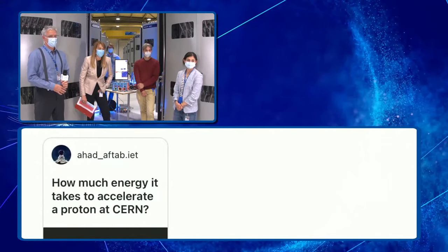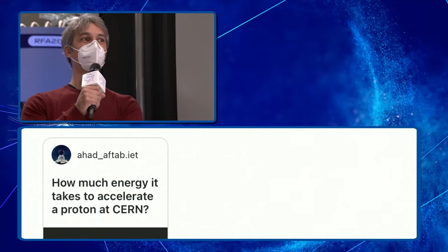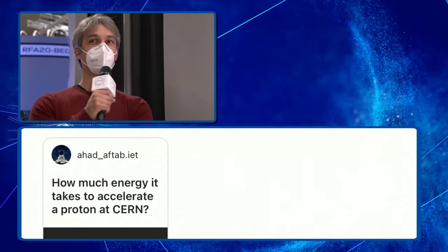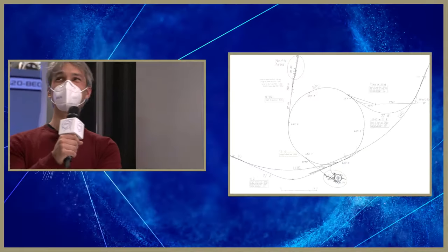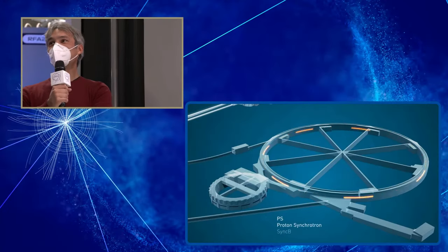Next question. How much energy does it take to accelerate protons at CERN? Okay, I never calculated that really. I can tell you that the protons are being accelerated to 450 GeV, and we have 1 × 10^11 protons per bunch, and we have 288 bunches, so I'll let you do the math.